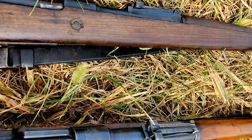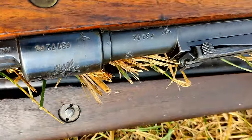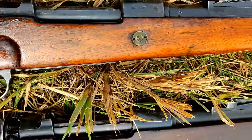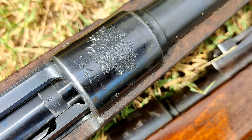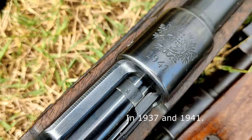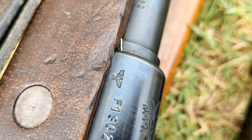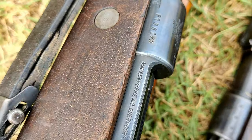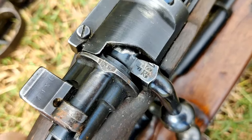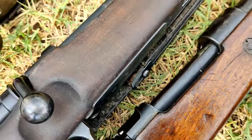So getting right into it, we have nearly 100 German K98k rifles from World War II. And you may notice that beautiful Portuguese crest on top of the receiver, and that is because these are part of the Portuguese contract. There were, I believe, two contracts by the Portuguese with the Germans for these, and these were all made at Mauser Oberndorf. And the second contract, the 1941 contract, which is what all of these are, are identical to the German issue K98k, other than the Portuguese crest on the receiver.